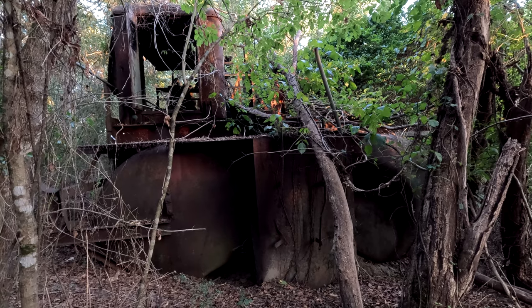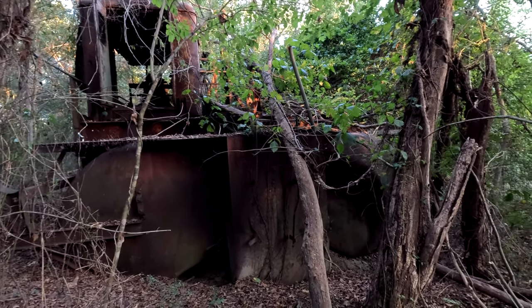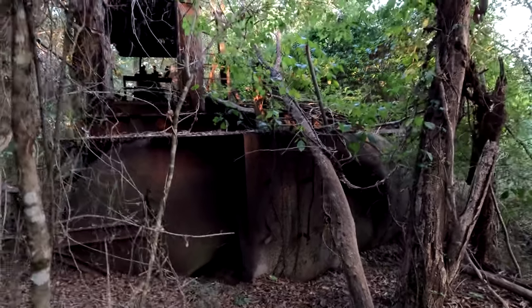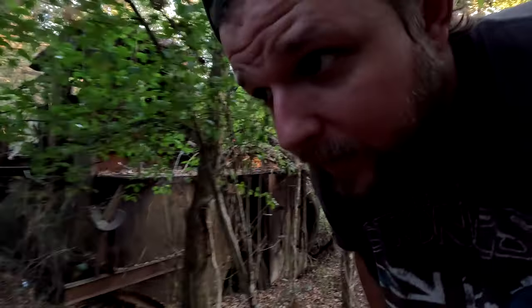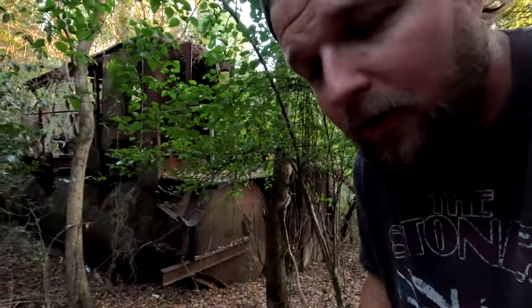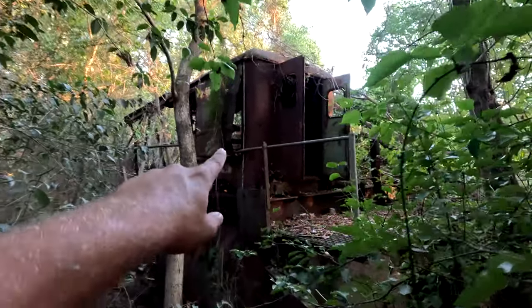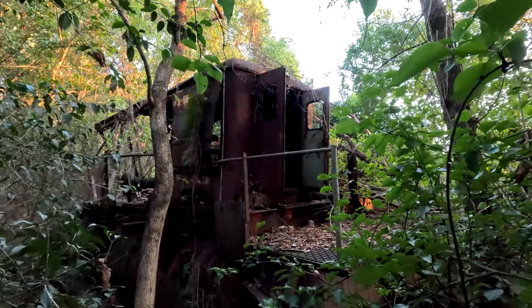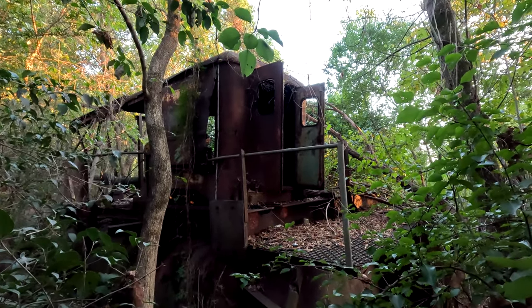This is some kind of home-built contraption. I've seen this before. I've looked at this before because, of course I have. I'm Adventures into History, the old Byrd farm. And this is an old truck body, or a little van body, that was welded to the top of this for a control station.